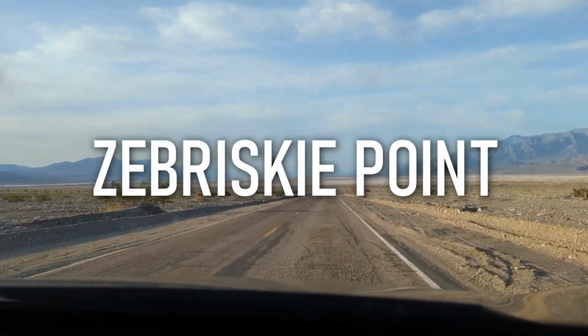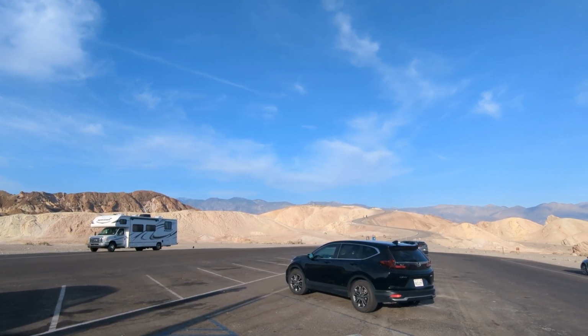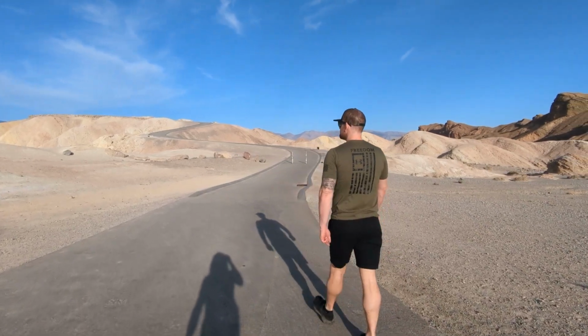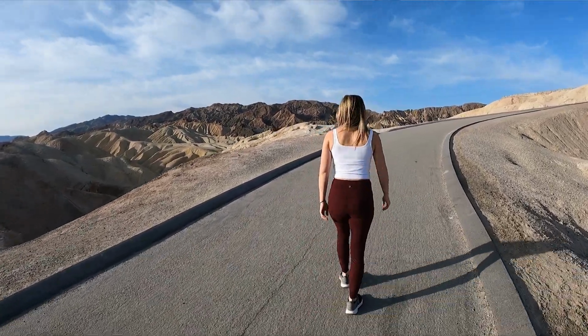Our first stop of the day was Zabriskie Point. Zabriskie Point is an elevated overlook with stunning views of the Badlands. This iconic viewpoint is about a 1/4 of a mile walk from the parking lot up a paved hill. Like many of the spots in Death Valley, it's best experienced at sunrise or sunset.